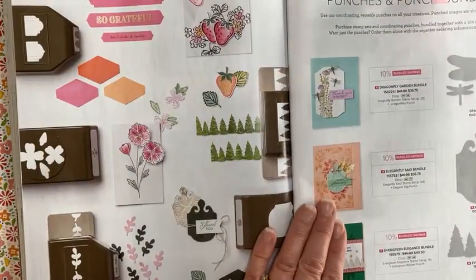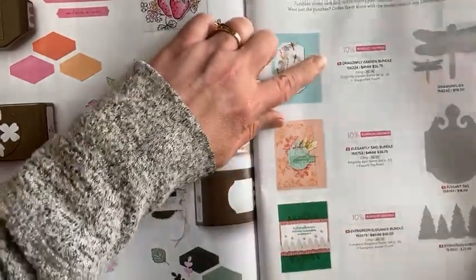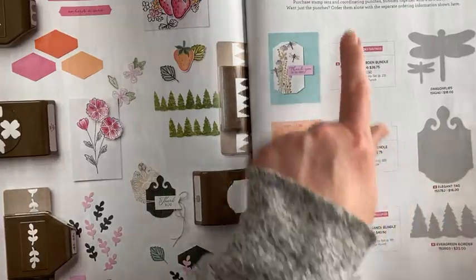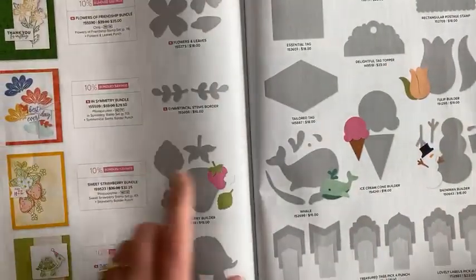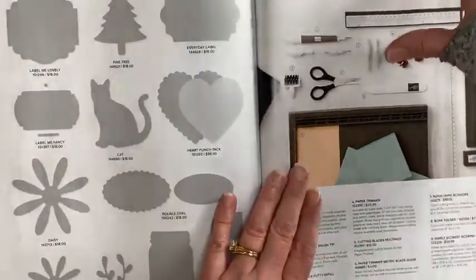Punches and punch bundles start on 147. So you can see all that. They list the bundles. So if there's a punch that coordinates with a stamp set, that'll be listed there for you. And then there's just some punches that are not bundled that you can use with a variety of stamps.